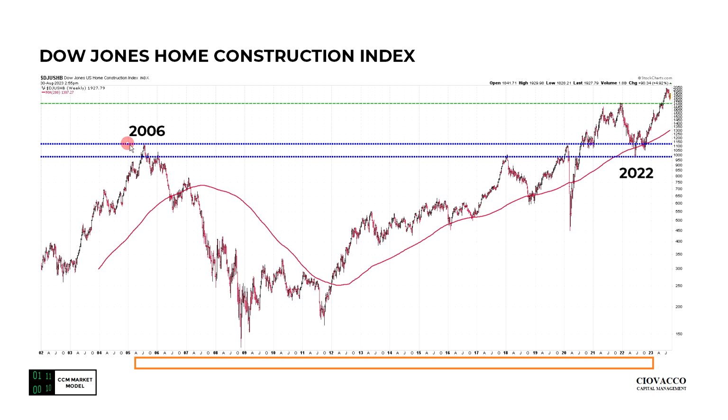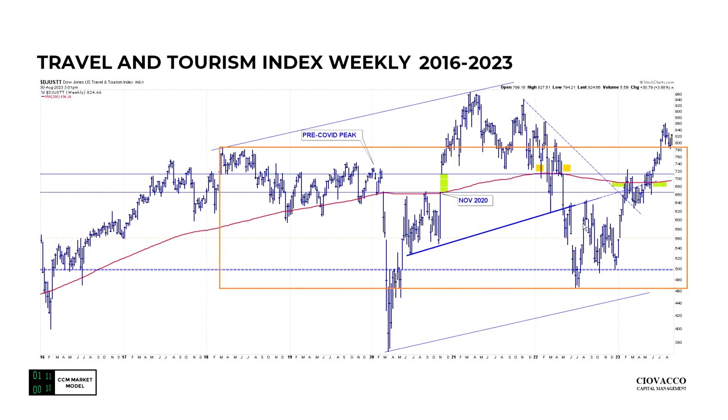For the most part, the great financial crisis kicks off in this 2005-2006 window, almost the polar opposite of what happened in 2022. Here, we give up the 200 weeks soon thereafter. Here, we hold an upward sloping 200 week. Economically sensitive travel and tourism index, back above a 200-week moving average that is trying to turn up.